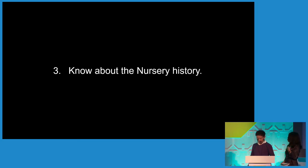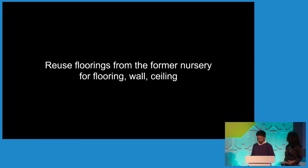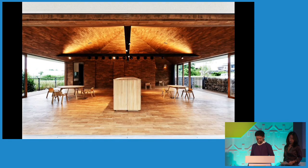The third is to know about the nursery history. We reused the flooring from the former nursery. The old flooring is used for the floors, walls, and ceiling in the new building. People can feel warmth and the nursery history.